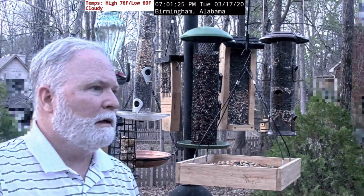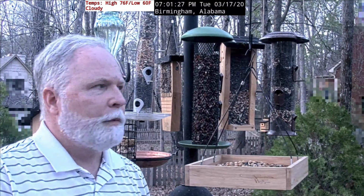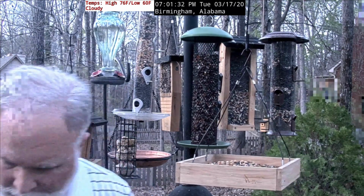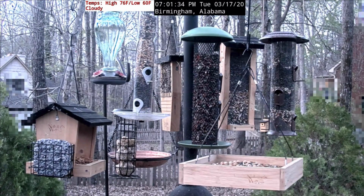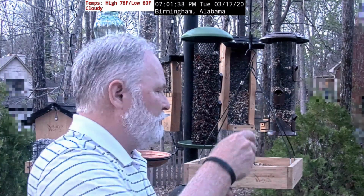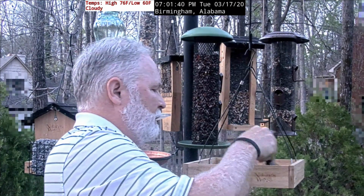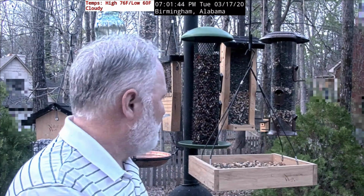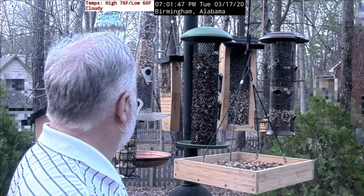That is the eastern towhee. I used to think those were cardinals, but the more I listen to them, the more I realize that I've been calling them the wrong bird by their vocalization for a good while now.